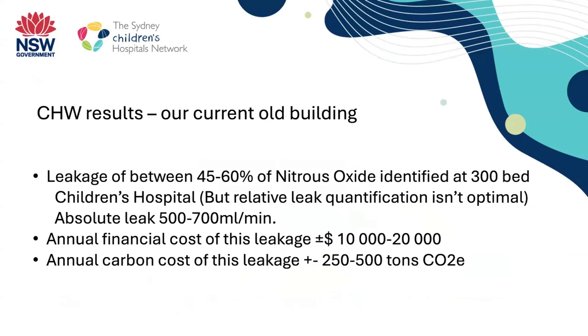So the leakage was around 50% of the nitrous that we were using at the time. The absolute leak was about 500 mils a minute. Now, half a litre a minute doesn't sound like a lot, but that adds up to 500,000 litres a year with 250 to 500 tons worth of CO2e. So it is significant.